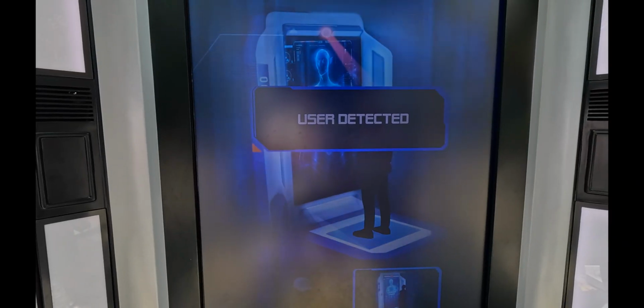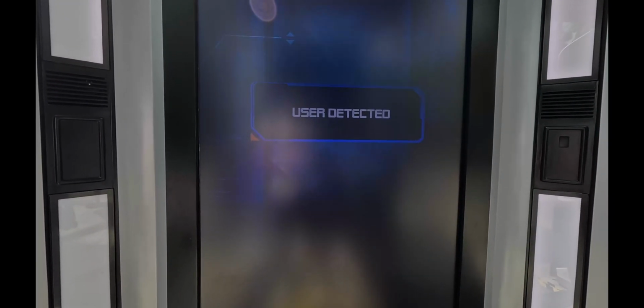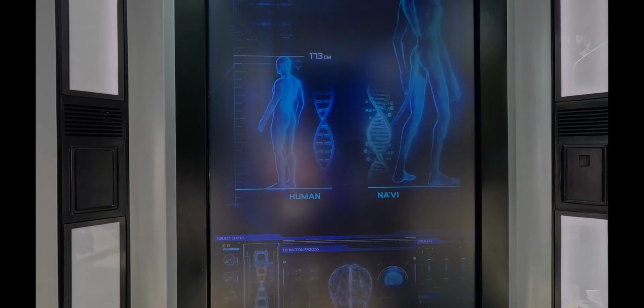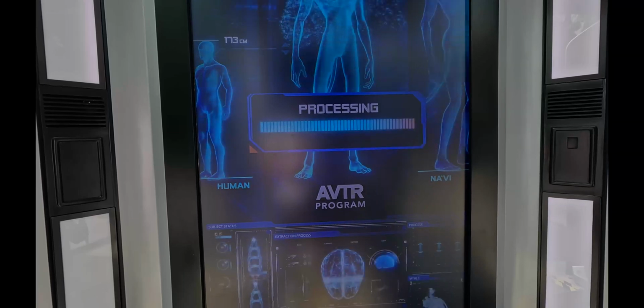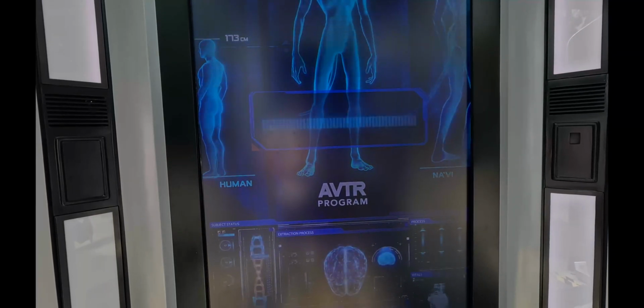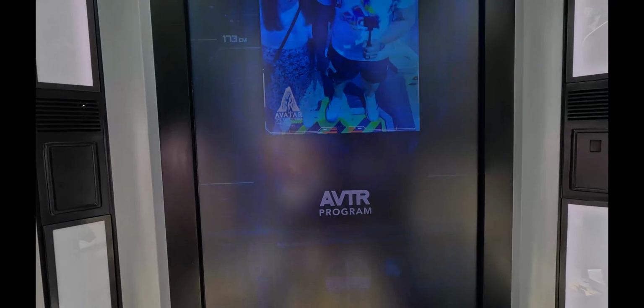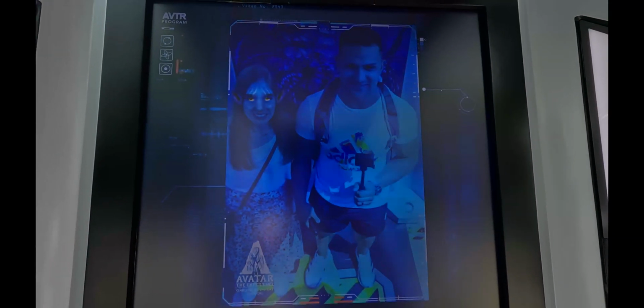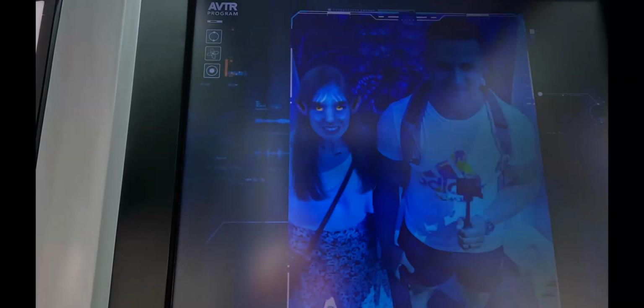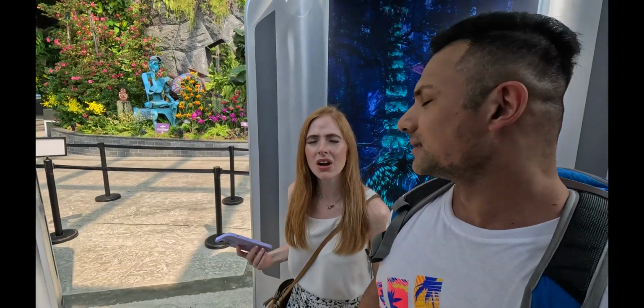Okay, so he's told us we have to share one. So let's see what it's gonna make us look like. Ooh, gorgeous. It's just my eyes. Lauren got the whole makeover. Yeah, that wasn't very flattering. Oh, you only got eyes. I got ears and some face.